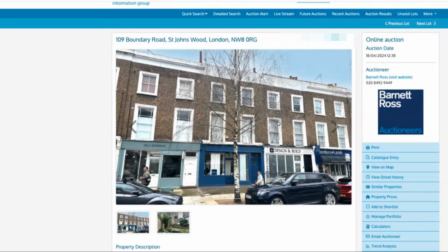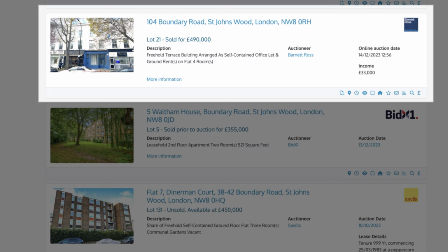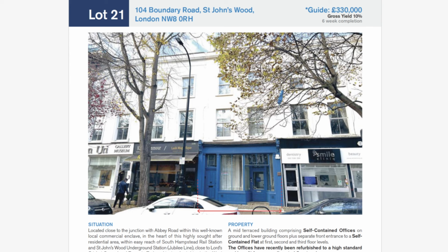In this very example, when we click on the street history, we can see here that number 104 Boundary Road sold in the auction in December, 4 months ago, at £490,000, and that property was generating £33,000 per annum. So for us, what's important is to understand why this property was in the auction. Is it the same seller? What really happened with it, and how is it different to our property?